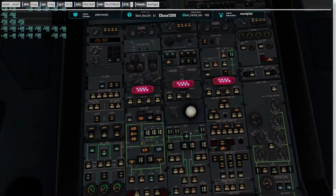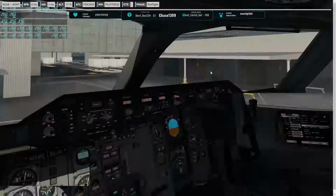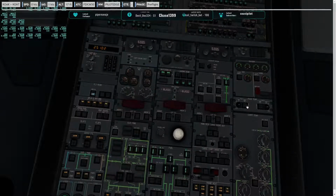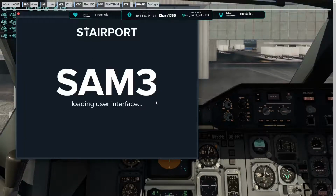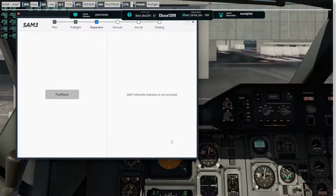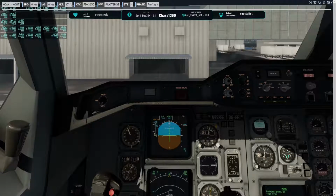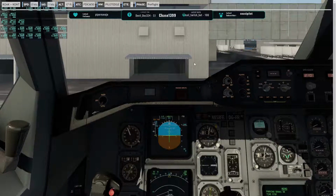Olympia Tower, Mooney 103 Kilo, midfield 17. Mooney 103 Kilo, runway 17, cleared for the option, traffic the Skyhawk on a mile final. Cleared for the option, traffic in sight, Mooney 103 Kilo. Ground to cockpit, plan acknowledged. Call me through the menu when you're ready. Ground to cockpit, tow's driving up.